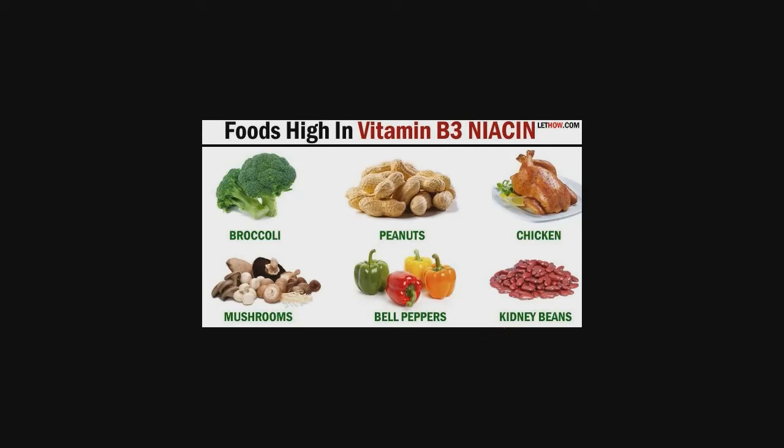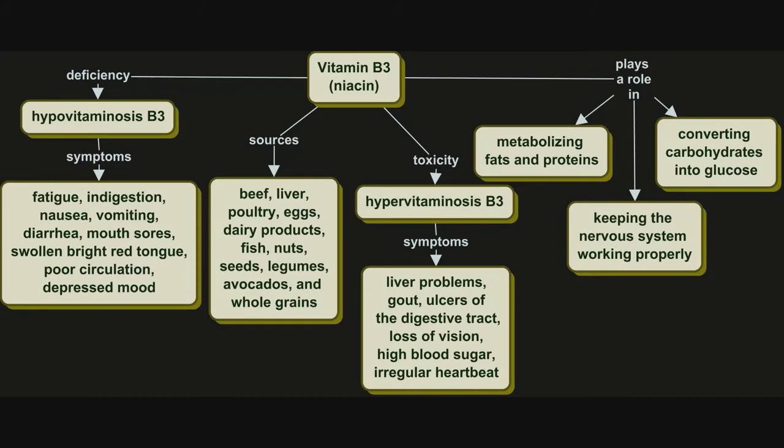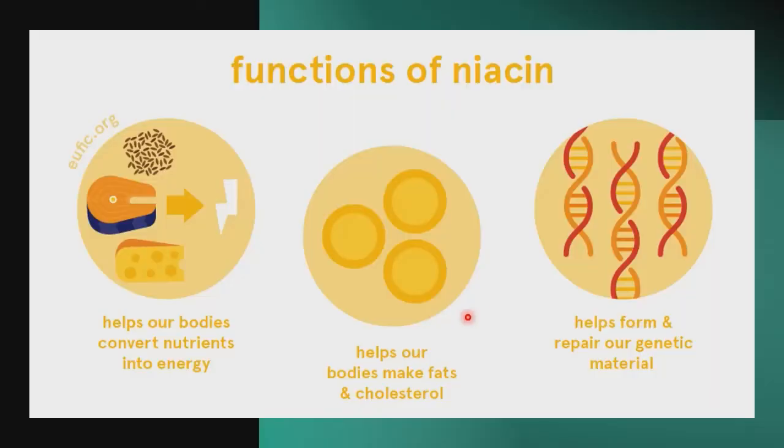The role of vitamin B3 in our body is for metabolizing fats and proteins, converting carbohydrates into glucose to be formed into energy later on, and keeping the nervous system working properly. It also helps our bodies make fats and cholesterol, and helps form and repair our genetic material, the DNA.